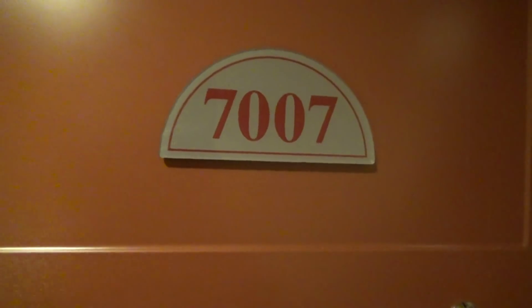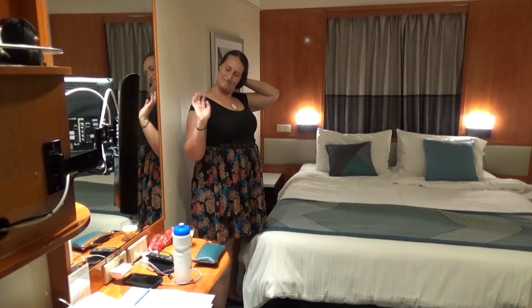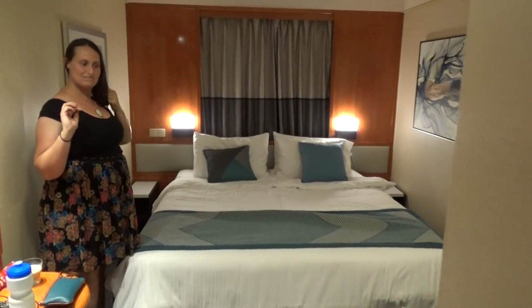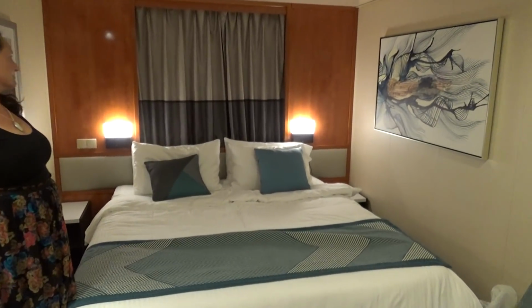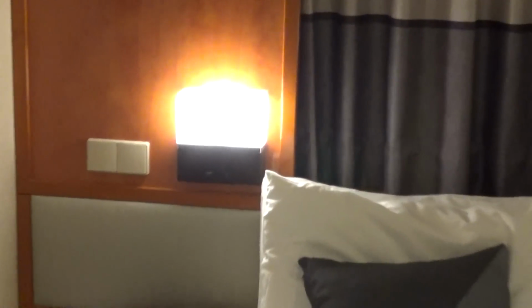Last but most certainly not least, let's show off the stateroom. We're in 7007, which is an ocean view stateroom. There's Molly. And we're just going to show it off. You can definitely tell that the room's been redone recently in some areas, most particularly like the lamps over there near the bed. They do have a USB charger in them, which my camera does not want to zoom in on. There it is.